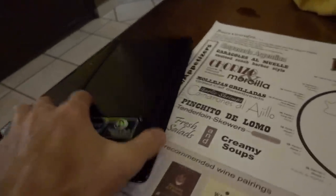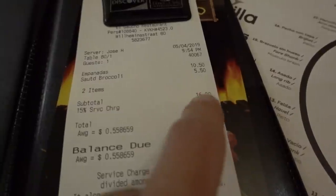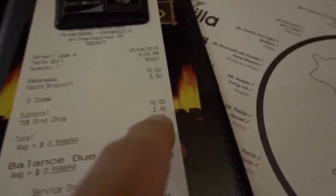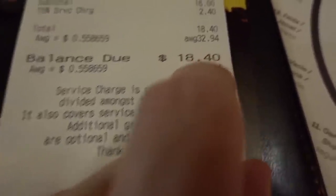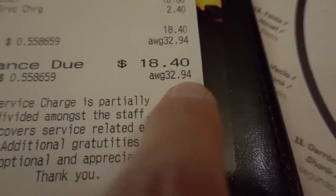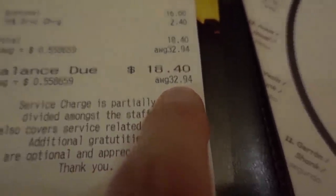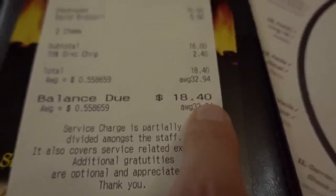And here's the bill. Let's check it out. $10.50. $5.50, subtotal $16, and 15% service charge, $2.40. And so the grand total is $18.40. That is, in fact, US dollars. I'll round it up to $19. You can see there, AWG 32.94, and so that is the Aruban florin, 33 Aruban florin. So basically $19 for two empanadas and some broccoli.